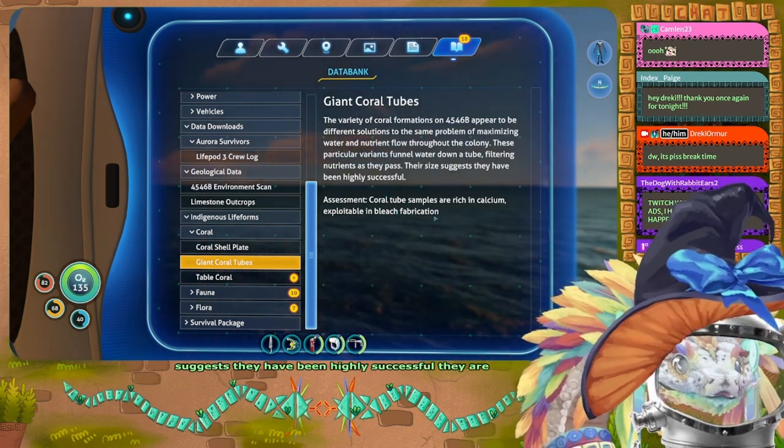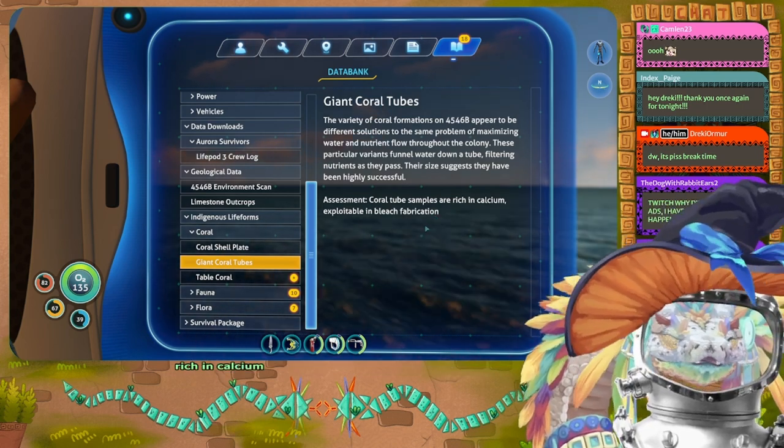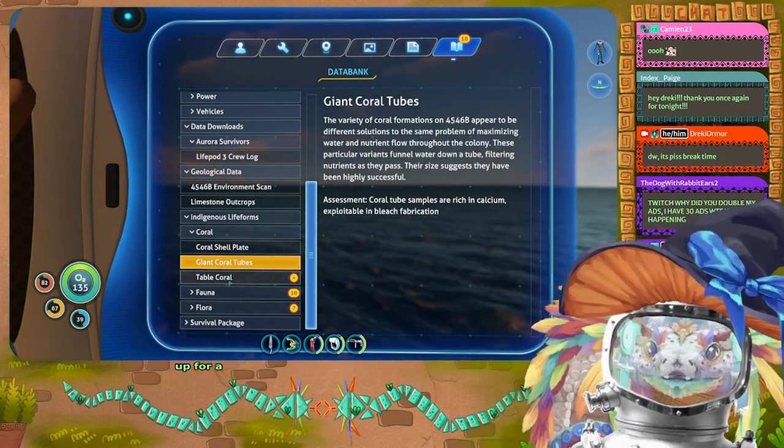Ooh, they are rich in calcium. Ooh, so we can grind them up for a milk substitute, right?